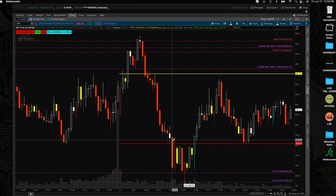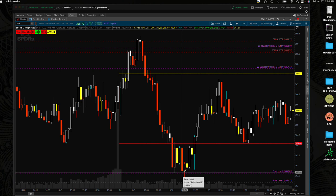So as soon as we ripped through this point here, we saw a little bit of ranging, we saw an outside bar happen, and then we immediately saw a reversal to the downside. As soon as we saw this candle here, and then we saw it go down, I would have tried to take my exit because you can see here, we had a low at 362.63.